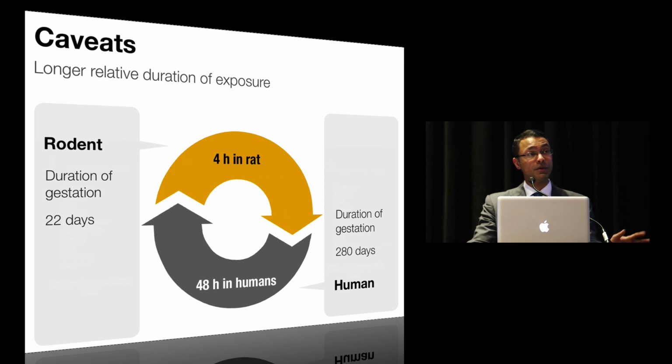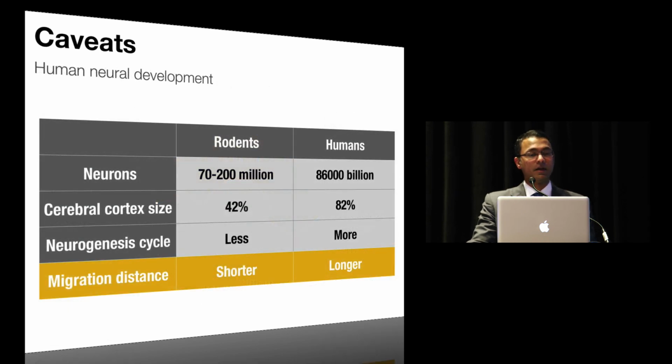The human brain is much more complicated than the rat brain. You can see here that the number of neurons in the human brain is almost 86,000 billion, and the cortical size is almost 82% compared to only 42% in rats. Neurogenesis cycles, which refers to the number of rounds of proliferation that one neural stem cell goes through, is much, much higher in humans. So if the insult is severe enough early in development, you can have a lot of downstream consequences. Also, the migrating distance is much higher in human brains compared to rodent brains. So you have to take this criticism with a pinch of salt.